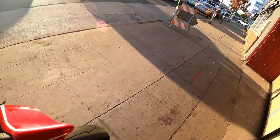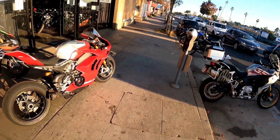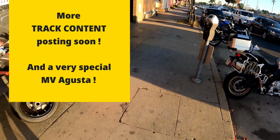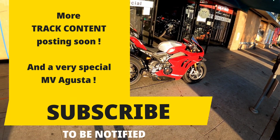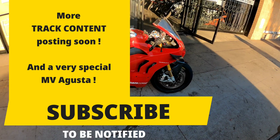Well, that was ridiculous. You know, when you see people driving in traffic, you see a lot of frowning faces. But you'll never see me frown when riding one of these. Incredible.